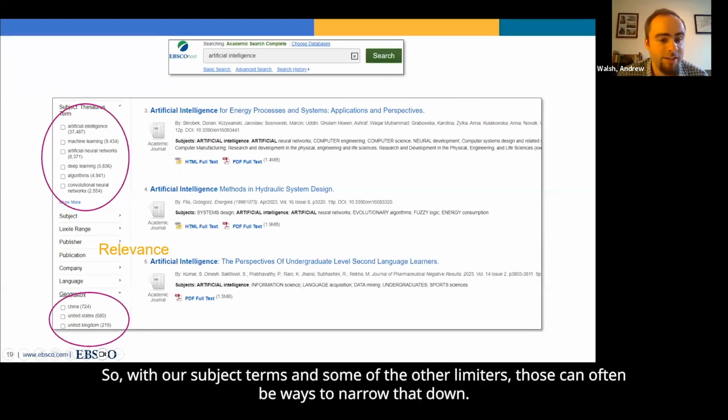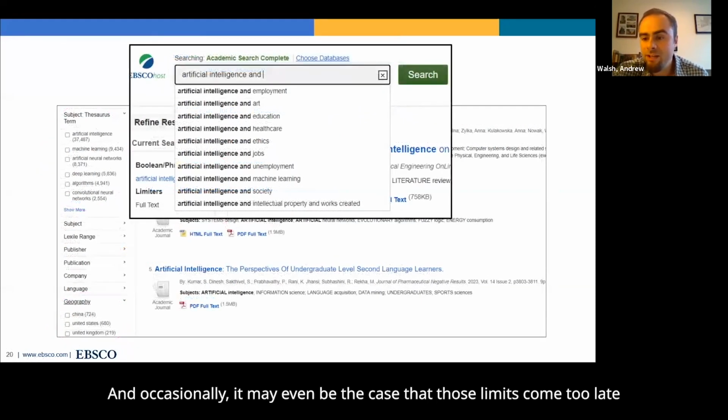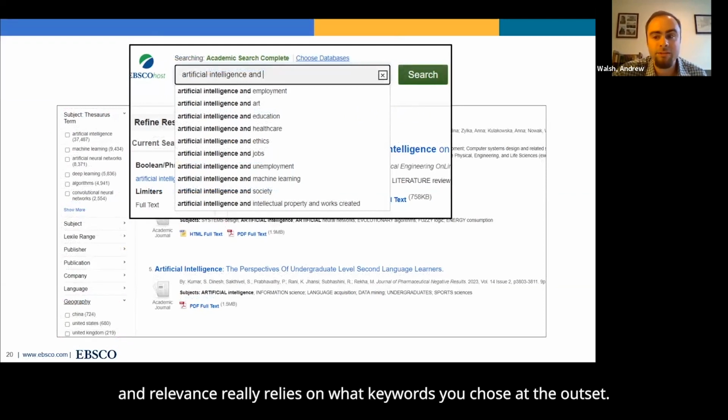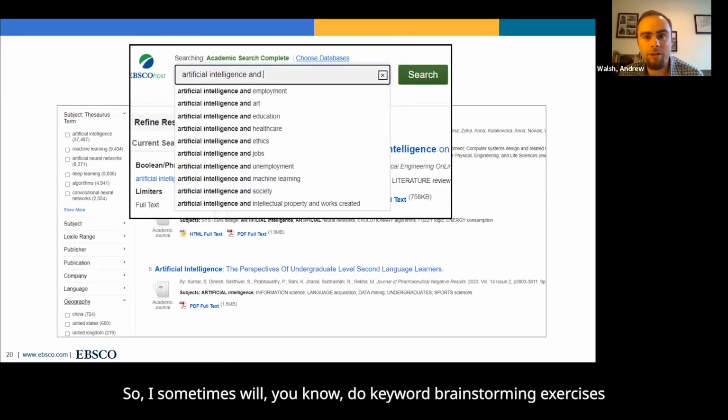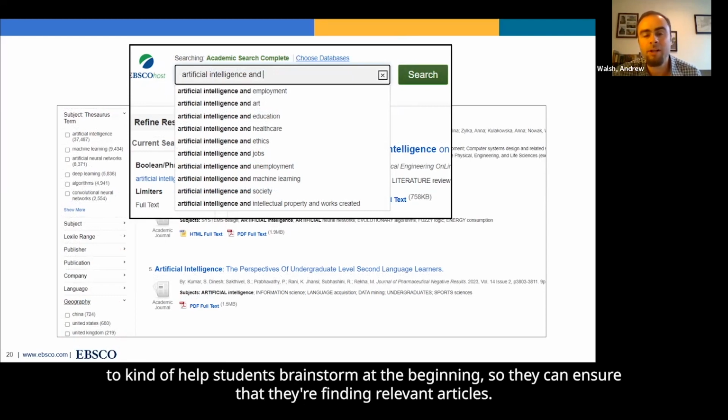So subject terms and some of the other limiters can often be ways to narrow that down. Occasionally it may even be the case that those limits come too late, and relevance really relies on what keywords you chose at the outset. So I sometimes do keyword brainstorming exercises, and also take advantage of the really useful auto-suggest features that most of the databases have now, to help students brainstorm at the beginning so they can ensure that they're finding relevant articles.